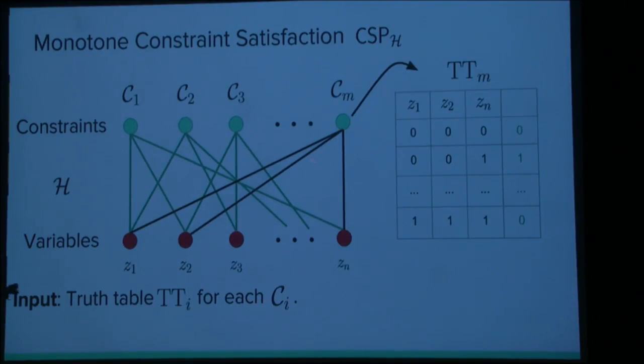It's 2 to the d, to the degree. Yeah, that's very important. Exactly. So this is only going to work for constant degree constraint graphs, because if the constraint is too big, then my input is going to be exponentially long. So I'm going to assume that these are always d or maybe log n. Log n's OK too. Yeah.